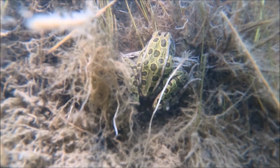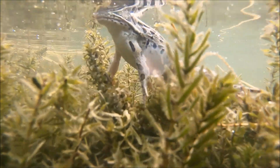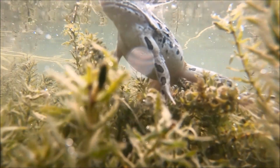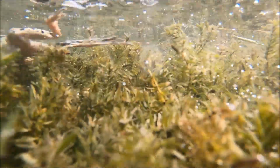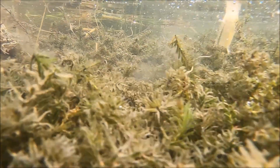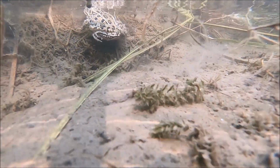Adapted to both land and water, beneath the water, they are graceful and fast swimmers. The large leopard frog remains very still in open water until disturbed, and then shows its great speed. Its powerful hind legs propel it, driving it through the water with webbed feet. Amazing speed and power allow it to disappear in a flash.